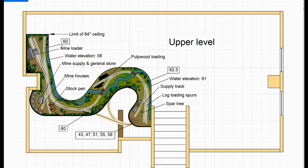And as I mentioned earlier, most of the upper deck trackage is at 60 inch elevation, with the logging line rising to 62.5 just to clear the top of the helix, with the water elevation being only a few scale feet below track level all the way around.